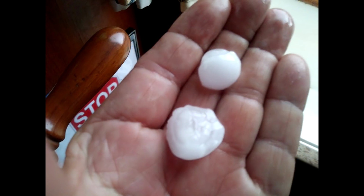After a hot, steamy afternoon, we got a hailstorm later that day.